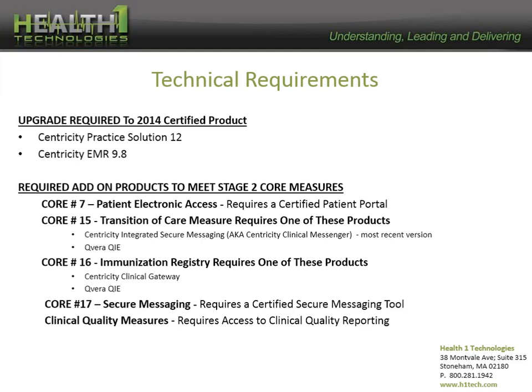And then for the clinical quality measures, some of you may have seen this or may not have seen this, but there is going to be a new reporting tool available in CPS 12 and 9.8, which is like a cloud-based reporting option that will be available within GE. So we're going to need to have that in place to submit our quality measures for stage 2.